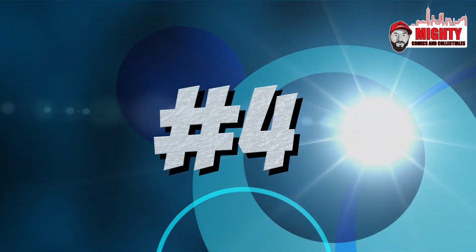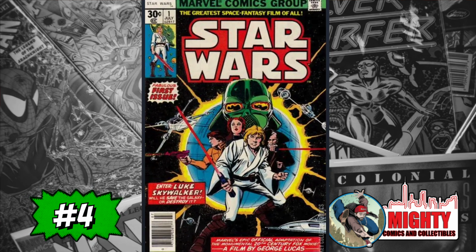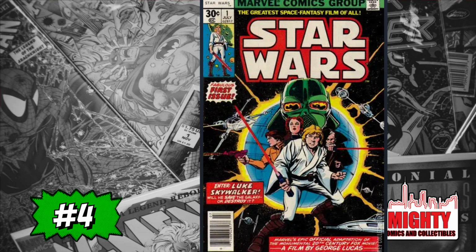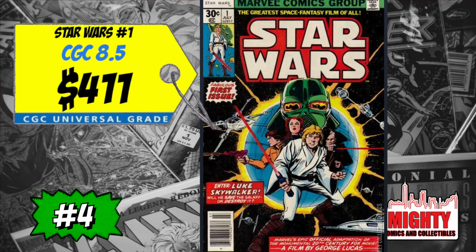Coming in at number 4 and still going strong is a copy of Star Wars number 1 and the first appearance of our favorite OG Star Wars characters, minus a few. And we just had a CGC 9.6 sell last week for $1,375, up a whopping 46% over the average. We also had a CGC 8.5 sale of $411, up again another 41% over the average. Man, this book is hot.